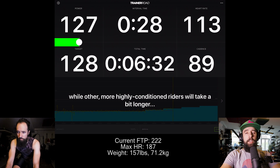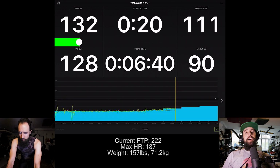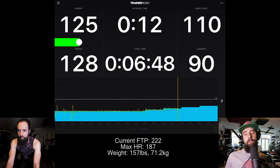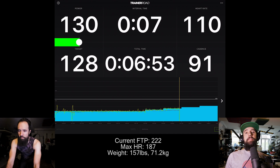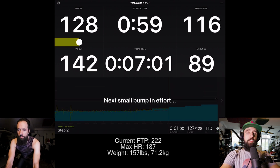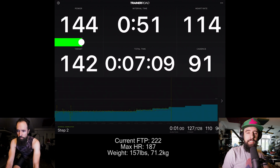So let's talk about TrainerRoad. I just started doing the Sweet Spot Base training program, the high volume. It's 2 blocks of 6 weeks. I just started the first 6-week block, and I'm in week 2. So far, so good. I gotta tell you, the sweet spot is a very uncomfortable zone for me. I haven't trained in that zone too much, and it's just kind of annoying. It's like, man, I gotta do this for 10 minutes.